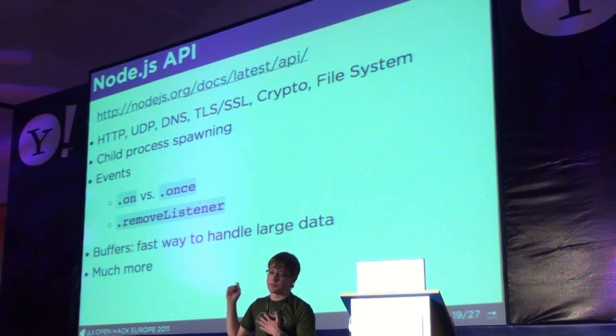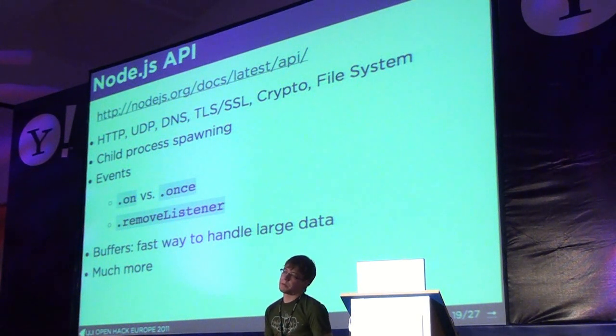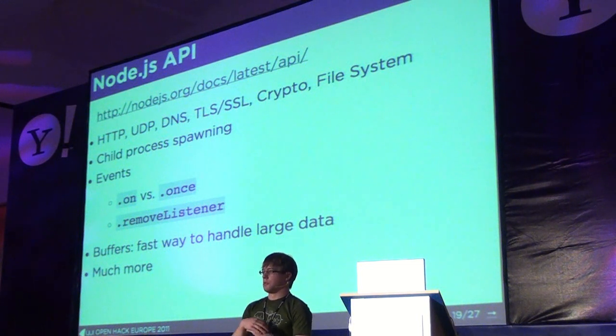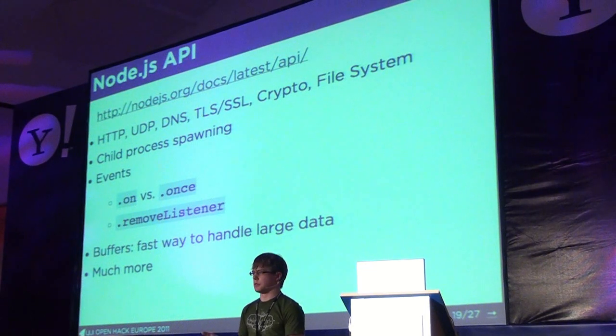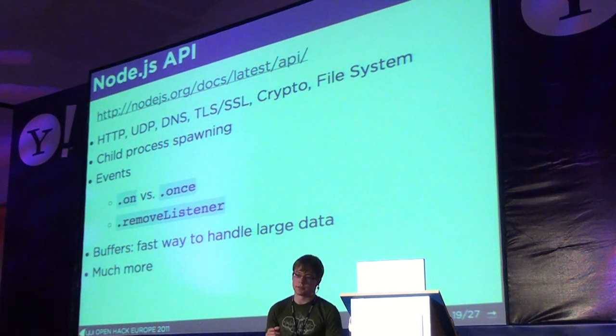One thing to keep in mind is the difference between on and once. One common pitfall when using events in Node is that people often use on instead of once. Once gives you the ability to run a function once and then it automatically removes itself. The big problem is that event listeners just hang around and leak memory. For example, for everyone in the room connected to the app, as they disconnect, their listeners stay around. So you want to make sure that you manage that properly.